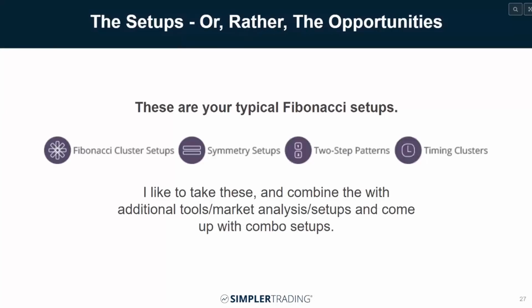This always begs the question of, okay, which is better? And Carolyn has a variety of different setups. These are all setups that I use every day. Fibonacci clusters, symmetry, two-step patterns, timing. I take all of these and I combine it with everything else I do, and I use that to make money.